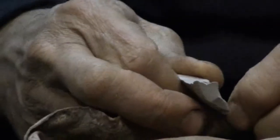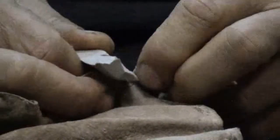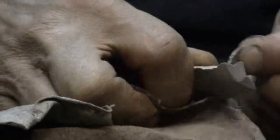I glued the edge when I tanned this hide. It should work easily. I'm not able to hold the leather still, that's the problem. Okay, there we go. Not bad for a little broken piece of rock. So, is this a sophisticated arrowhead or knife blade? No, it's just a broken piece of rock.